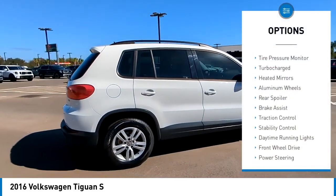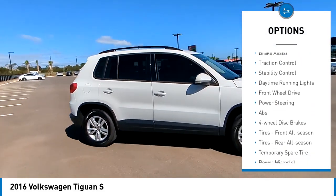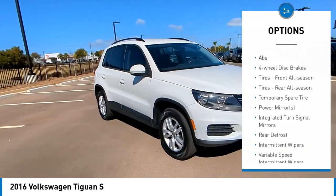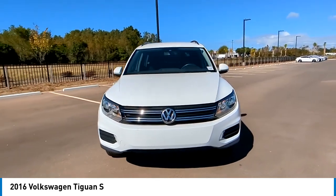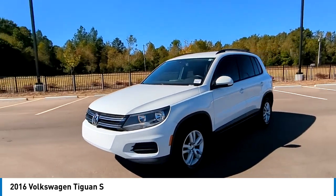Rain sensing wipers, tire pressure monitor, turbocharged, heated mirrors, aluminum wheels, rear spoiler, brake assist, traction control, stability control, daytime running lights. Drive away with a great deal on this vehicle. Call or stop in today.